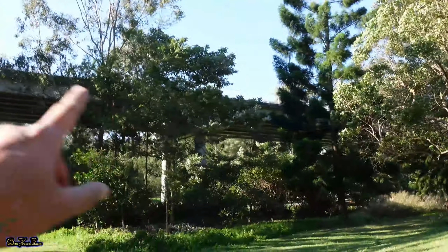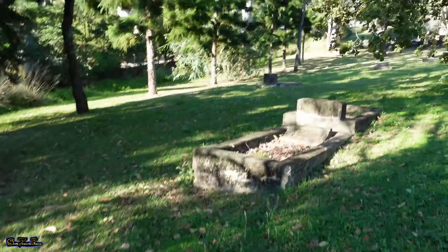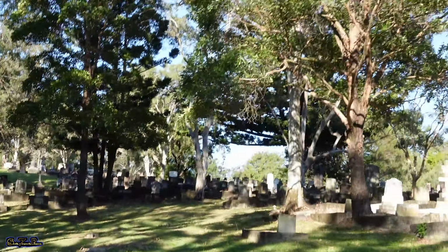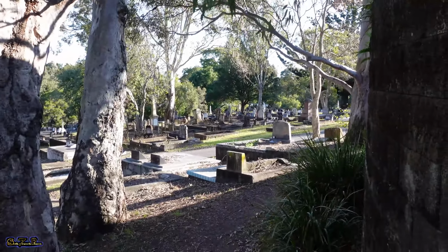Now we need to get on the bridge up there and walk across. So I don't know how to get there. Let's go this way. Alright, taking a walk up the cemetery, we need to get to the bridge and then we'll walk across. Alright, that's a footpath. Let's go. Rest in peace.